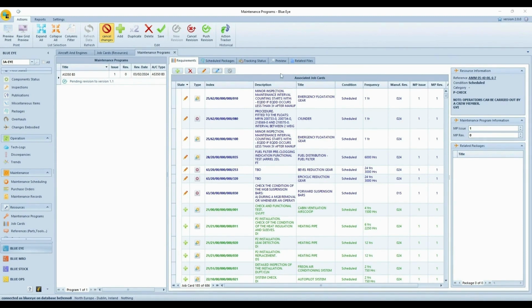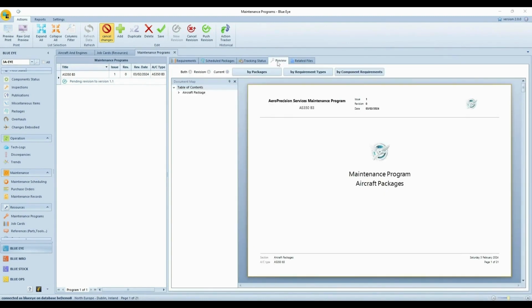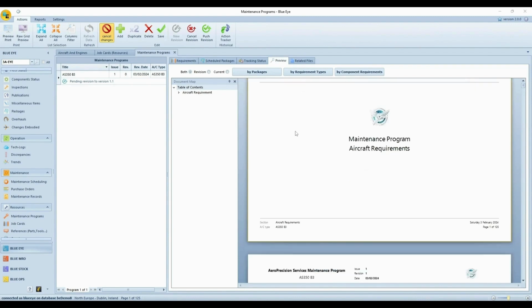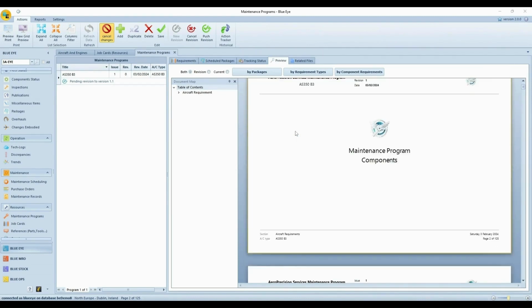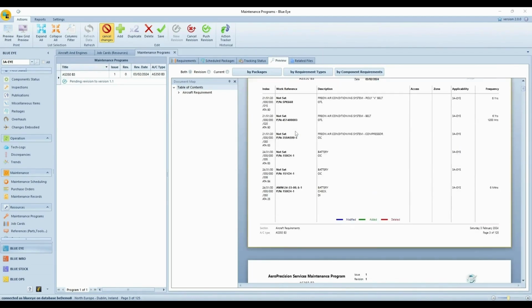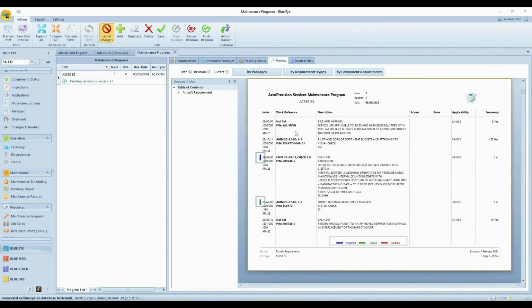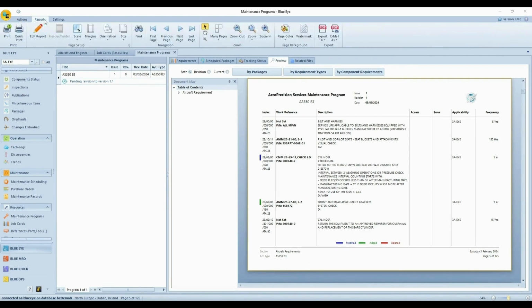In the Preview tab, you can click on both and by requirement type to export the AMP with red marks to show what is going to be deleted, green marks to show what is going to be added, and blue marks to indicate what is going to be modified. This allows you to submit it for approval before pushing the revision. You can export the document in any format by clicking on Report in the main ribbon and clicking on Export to.